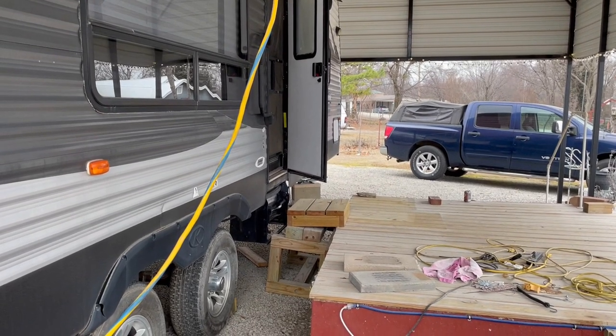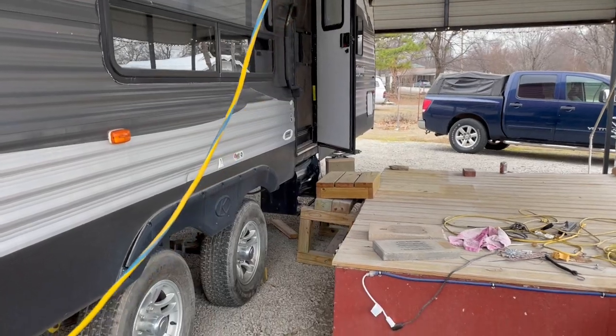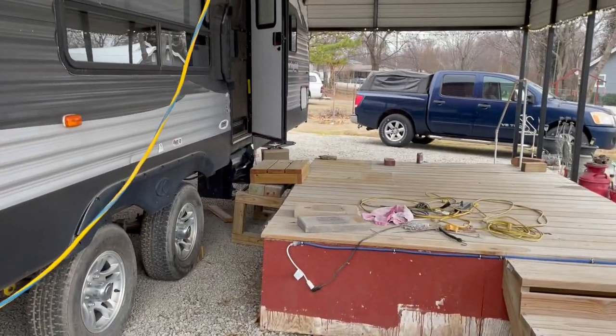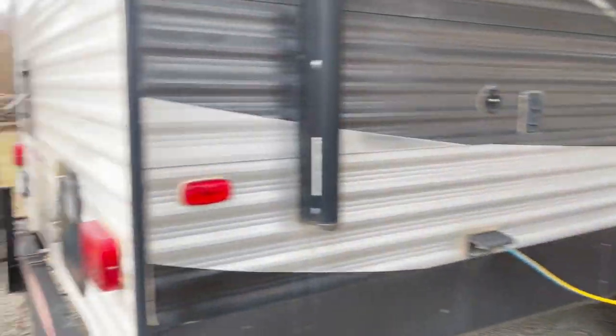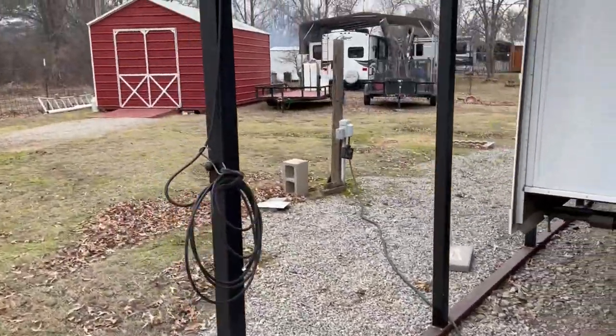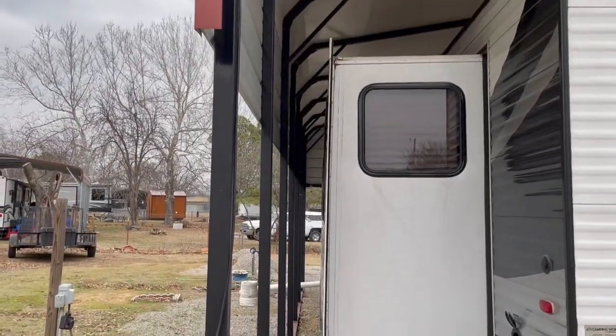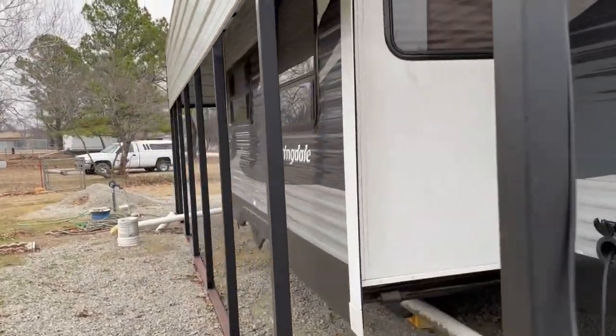we'll kind of go from there. I don't know if I'm gonna just build a step or something, but anyway, that's going to get moved forward, and that other deck section is going to be brought back here and tied in. And then, as you can see, we got plenty of room to open the side windows if we need to.